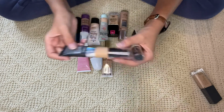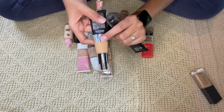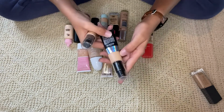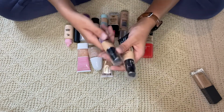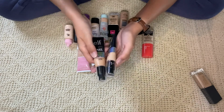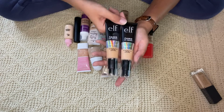I bought this one first in light 280N, and it was too deep. It might be a better shade match now that I'm tan, but I went back and bought light 210N, so I've spent almost $30 on this. The packaging is nice. I like that it's the pump and the squeezy tube, but when this first goes on, it looks fine, but it just doesn't wear well on me.